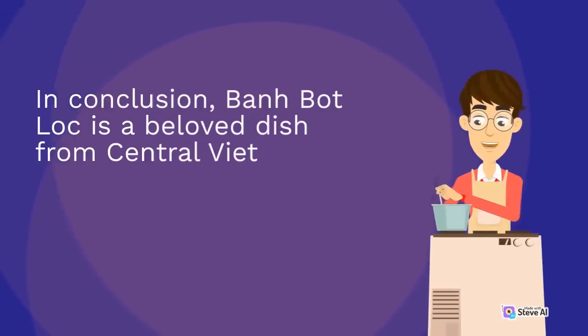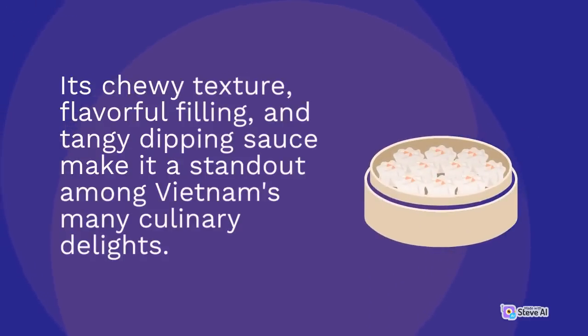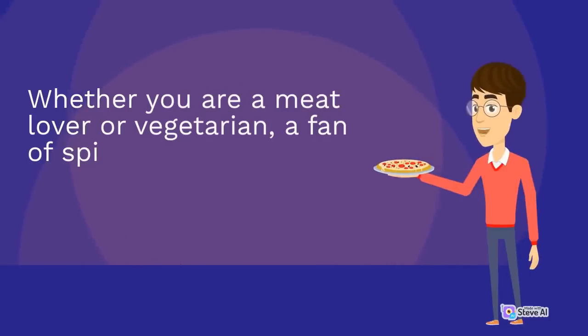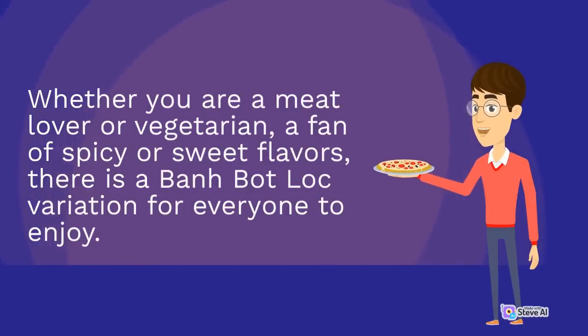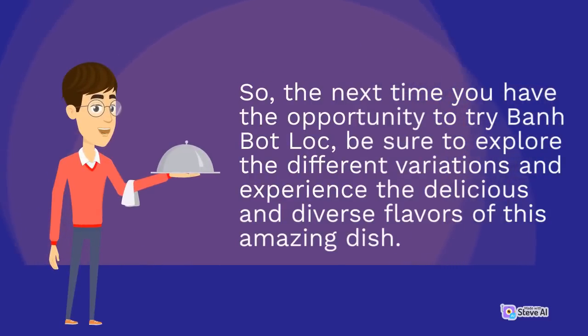In conclusion, bánh bột lọc is a beloved dish from Central Vietnam that showcases the region's rich culinary heritage. Its chewy texture, flavorful filling, and tangy dipping sauce make it a standout among Vietnam's many culinary delights. Whether you are a meat lover or vegetarian, a fan of spicy or sweet flavors, there is a variation for everyone to enjoy. So, the next time you have the opportunity to try it, be sure to explore the different variations and experience the delicious and diverse flavors of this amazing dish.